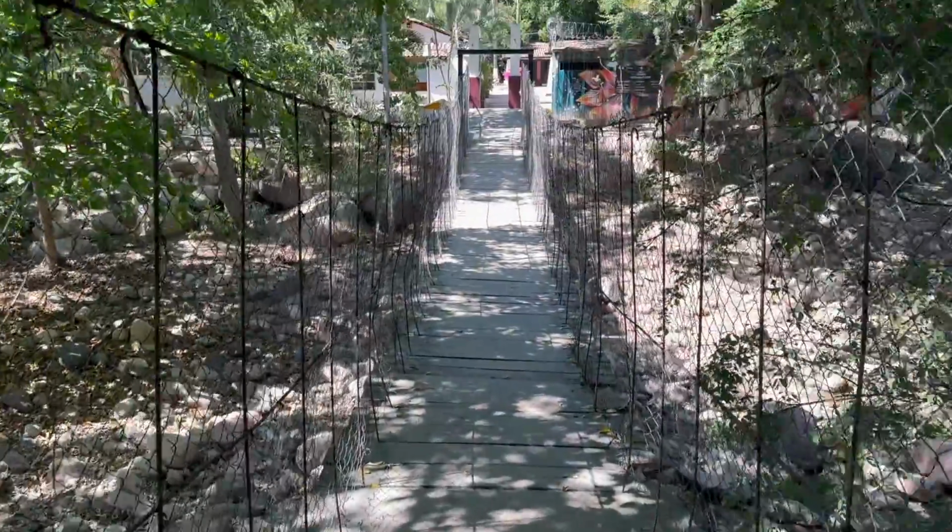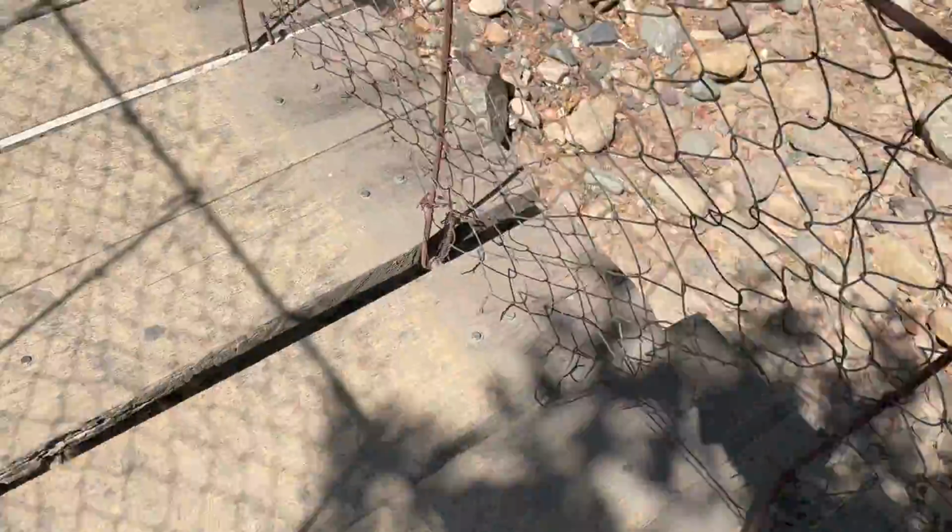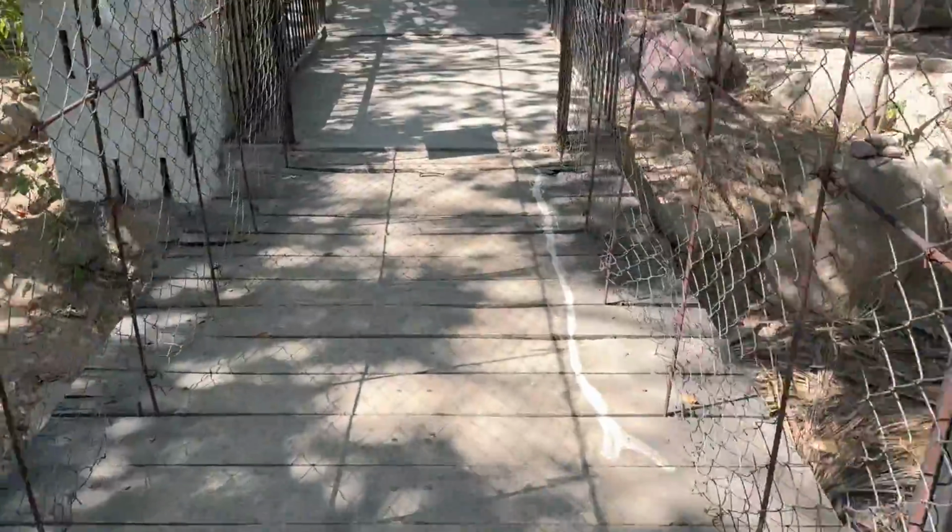The suspension bridge is always that bridge you kind of wonder about. At least I won't be falling to my death in a creek bed, but maybe so. Whew. Anyways, balance challenge.